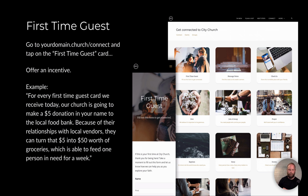You can also put this on your website, which is going to make it something that can be interfaced and interacted with other bits of the site as well. So we suggest that you do this. You put together a connect page where the first-time guest form lives, and you instruct them to go to that first-time guest form and fill it out.